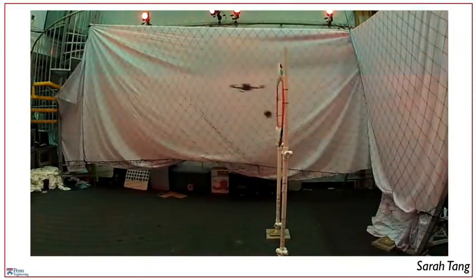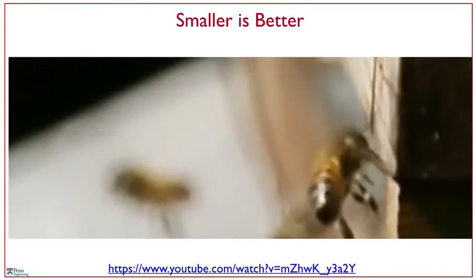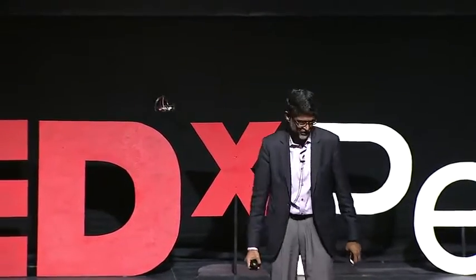But of course, we want to make these even smaller, and we're inspired in particular by honeybees. So if you look at honeybees, and this is a slowed down video, they're so small, the inertia is so lightweight that they don't care. They bounce off my hand, for example. This is a little robot that mimics the honeybee behavior.